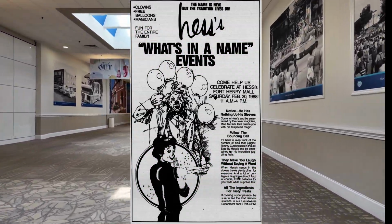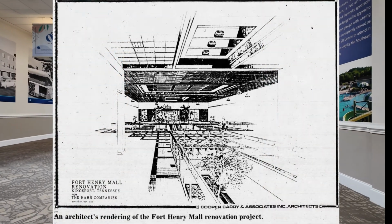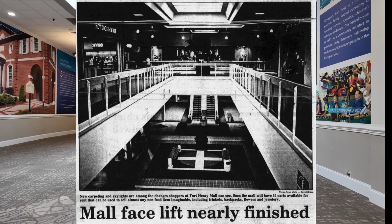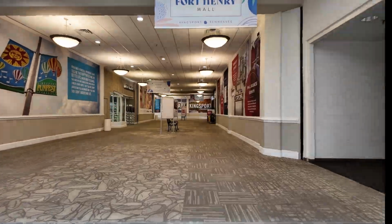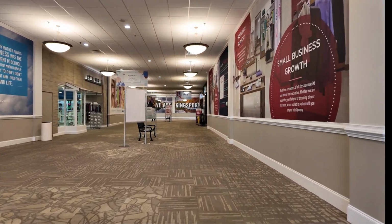In April 1988, it was announced that the mall would go under a multi-million-dollar renovation to spruce up the property as it was in its 12th year of operation. Additional skylights, new ceiling effects, carpeting, tiling, interior landscaping, and a brand new elevator near the Belk Court would be just some of the new additions to the mall, which in turn would lighten and brighten the interior.